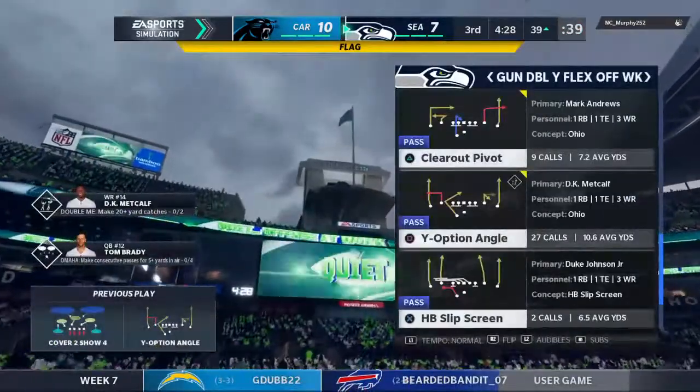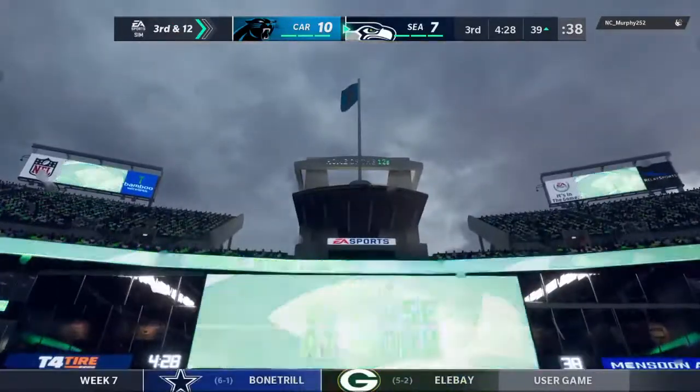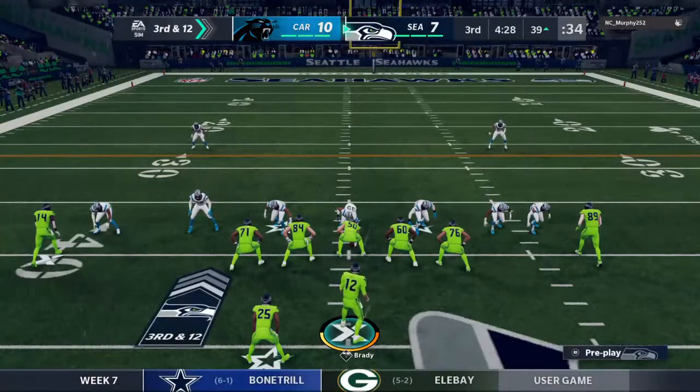And that'll set him back 5. After the delay, they're backed up even further for 3rd and long.